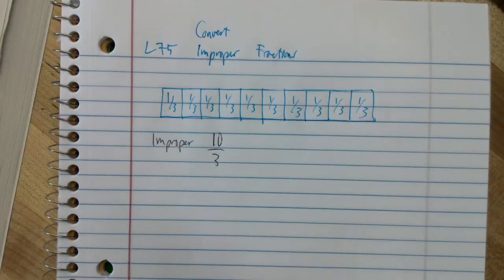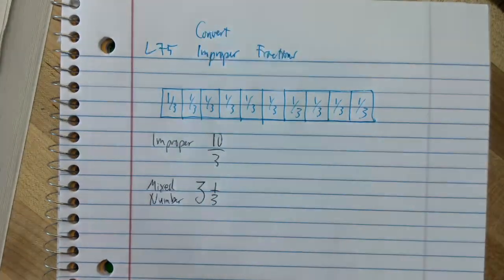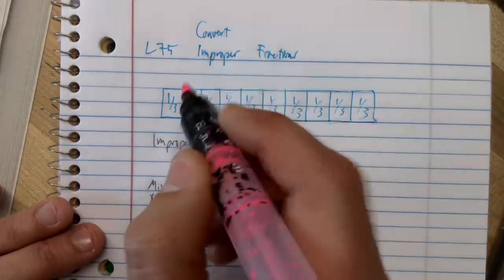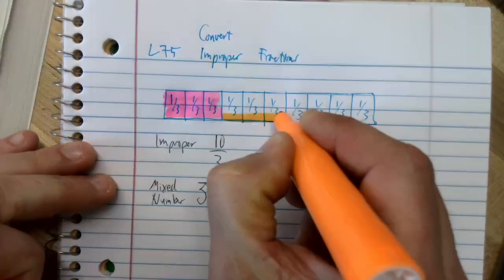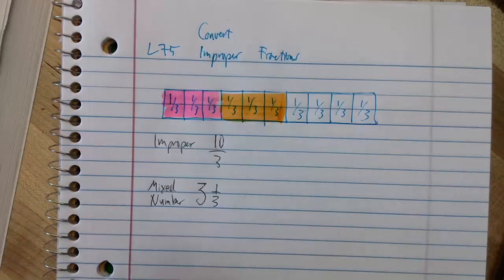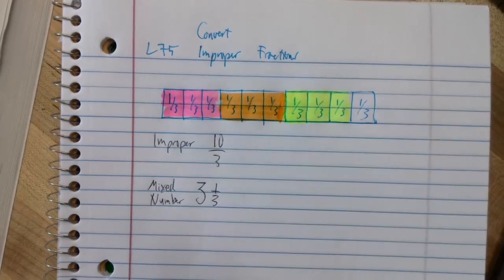There are 10 total. But, Colin, you said you could already look at it and tell me what the mixed number was. What'd you say it was? 3 and 1/3. All right, how did you get that? Because I added them all up. Well, you didn't add them up. I put them in sections of 3. Sections of 3. How'd you know to do 3? Because the numerator and denominator on that. How many thirds make a whole? 3. Don't miss that. That sounds like a simple question. I don't know if many of you heard it. How many thirds make a whole? 3. So if I group them this way, it's really easy to see why Colin said 3 wholes and 1/3 remaining.